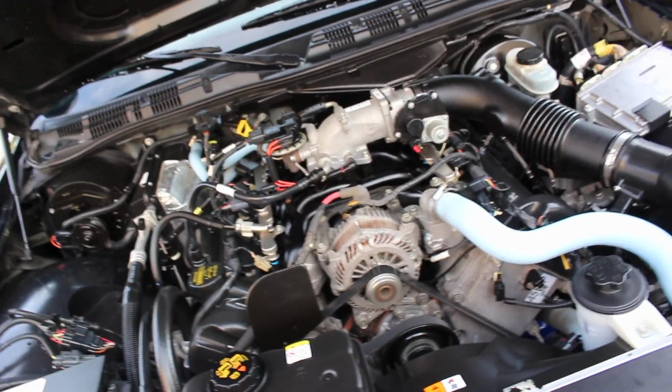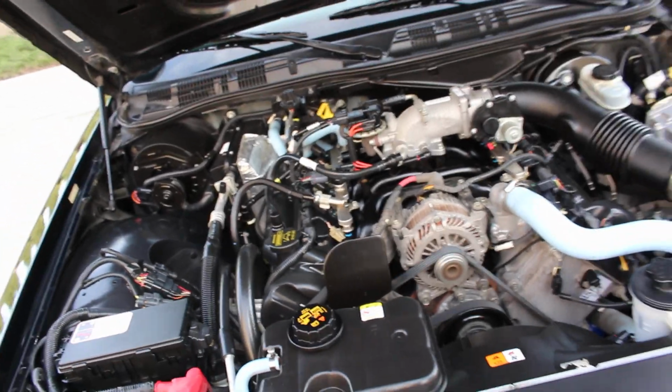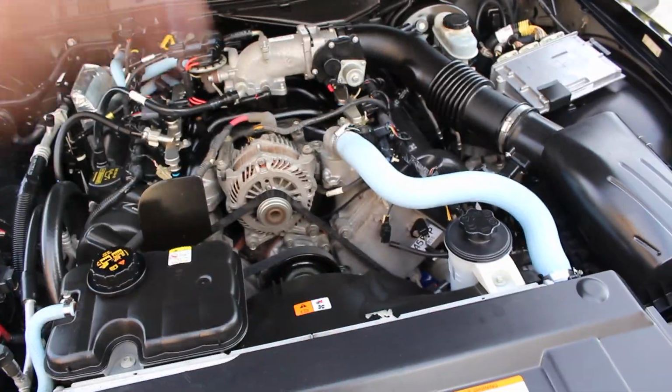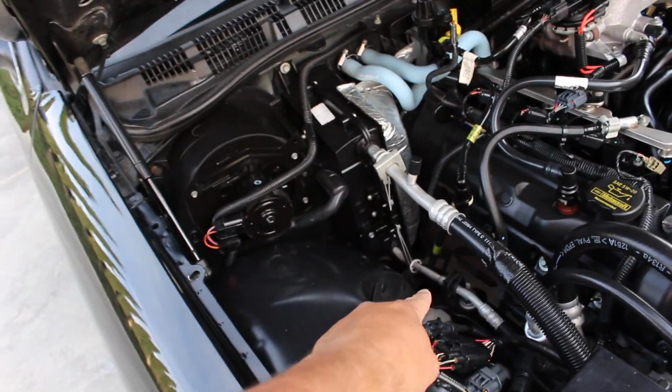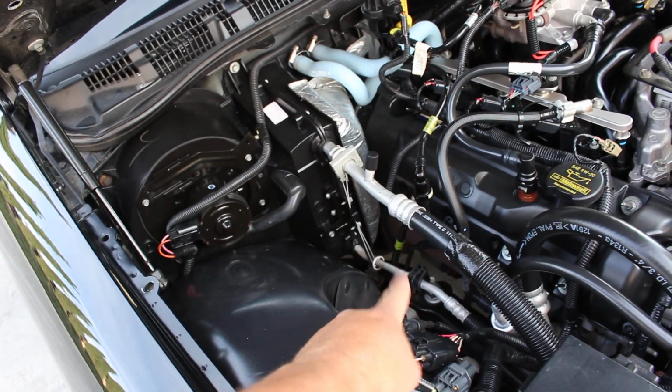Let's see what else. Air conditioner was recharged. It was working good, but it wasn't blowing as cold as it should be. So mosquito, get away. So I did have that recharge, and we did put a new orifice tube in the line down there. Okay.